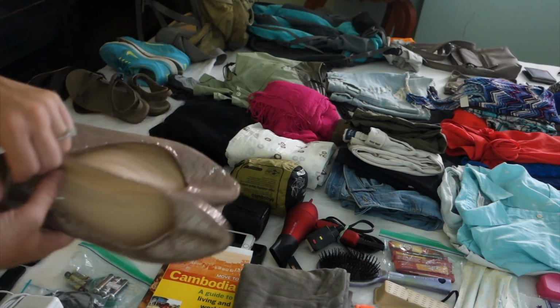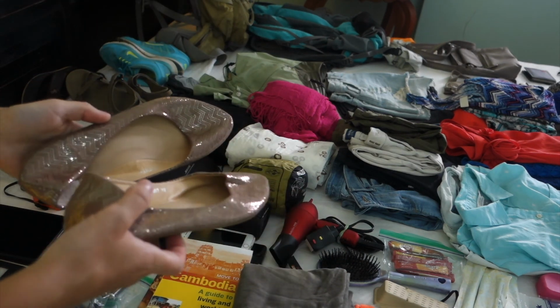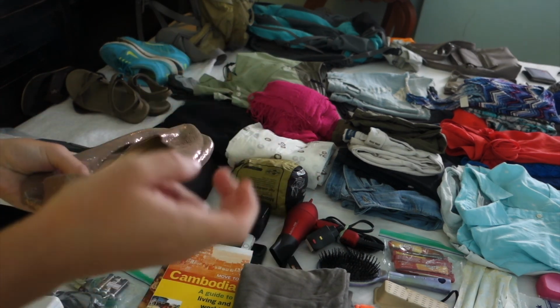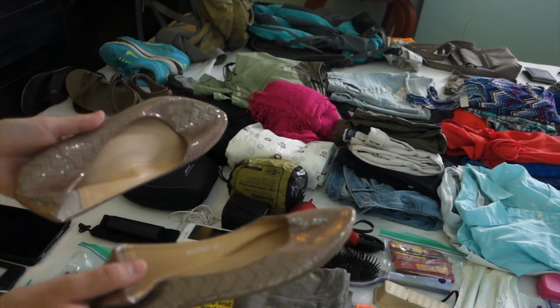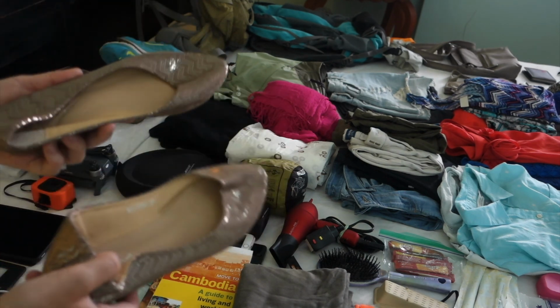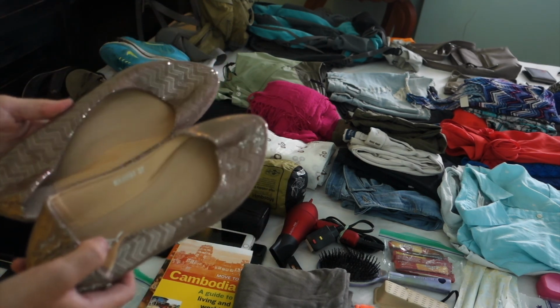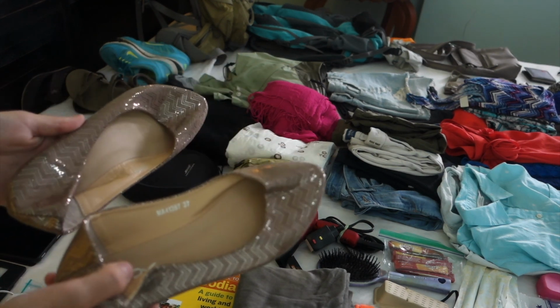These, on the other hand, I got for about $3 in Bangkok, and they are fancy shoes to let me into the Sky Bar because I didn't have anything else. That is definitely worth noting. If you're going to Bangkok or somewhere else where you think there's going to be a fancy Sky Bar and they have a dress code, then you're definitely going to need to prepare some fancier sandals or dress shoes for that.